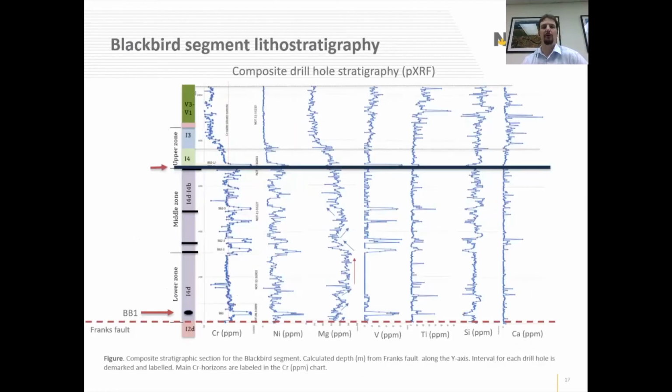So if we look at the stratigraphy of the intrusion, this is based on portable XRF, and it's a composite of about 5 different drill holes through the stratigraphy, as not one single drill hole goes from top to bottom. And this is starting at the bottom of Frank's Fault and upwards. So there's also olivine cumulate in the AT1 segment that isn't documented here.